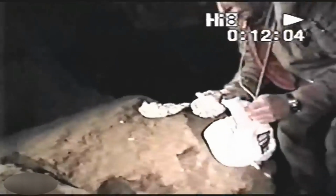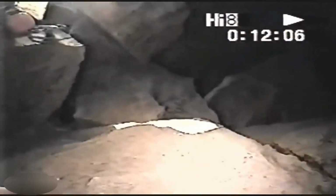This is making the cast here of the two more handprints. In just a minute, we'll go back into room 5 and set out food. Easter dinner out. Easter dinner. The Sasquatch Easter dinner.